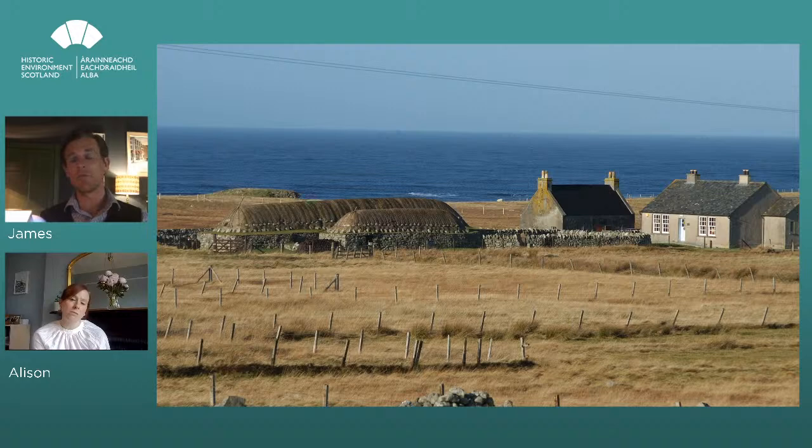You see that with slum clearances in big cities, and people were very wedded to where they wanted to stay because of that sense of identity and place and self-identity. Yeah. It's fascinating.